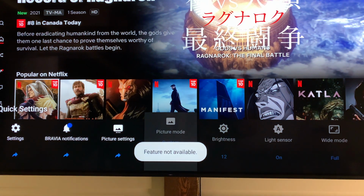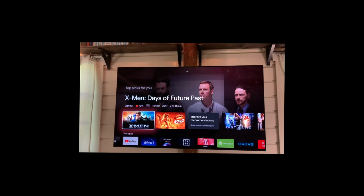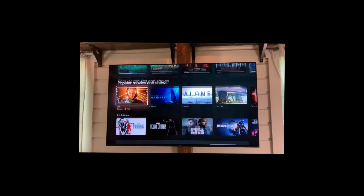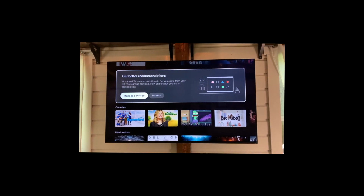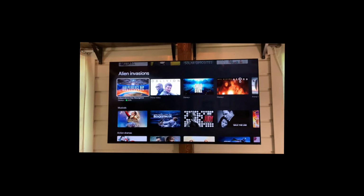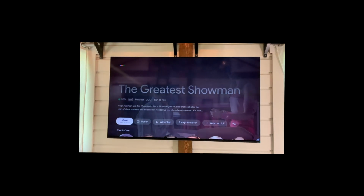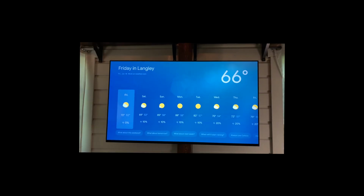I absolutely love the operating system on this TV. I've had quite a few different TVs and they've all had their own operating systems. This one is just seamless and easy to use, and it already has all of my movies and everything, my TV shows that I've stored in my Google library, and it also has voice control. It lets you search for movies and TV shows within your apps or use it as a smart hub for your home.